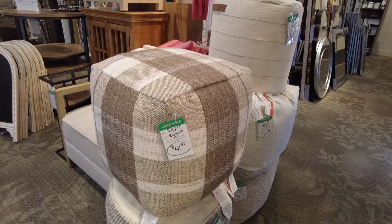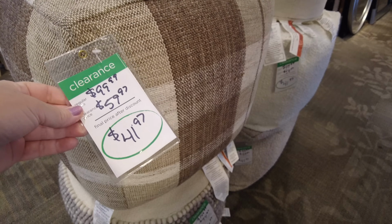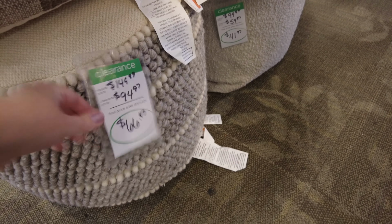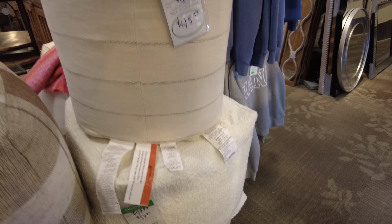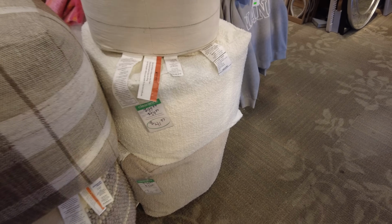And we have some ottomans on sale back here, some little footstools. So we've got, this one is $42. This one is now down to $66.50. These are really firm, which I prefer in a footstool because they just don't get smashed down that fast. These down here, $42, these are a little smushier.